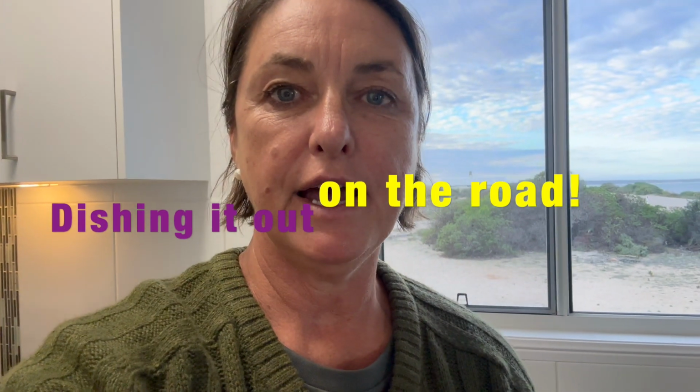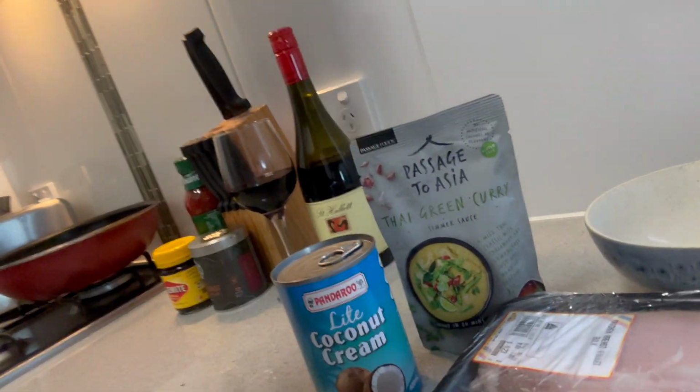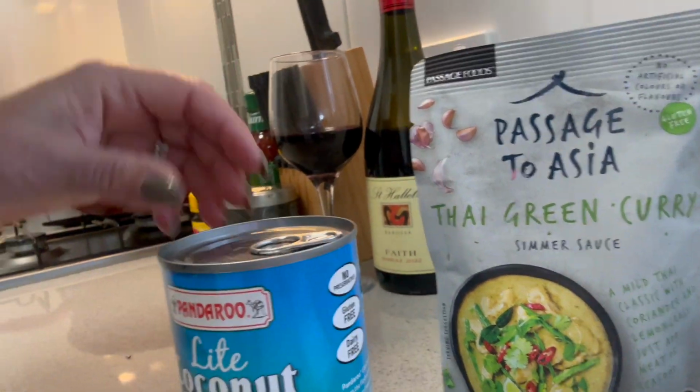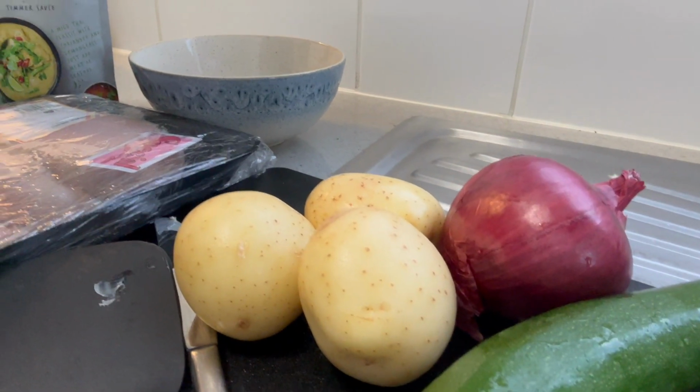Okay, so tonight we are having a Thai green chicken curry. We've got all the ingredients ready to chop. Here we go. So down here, we've got the chicken curry sauce, green chicken curry sauce with coconut and some basic veggies.